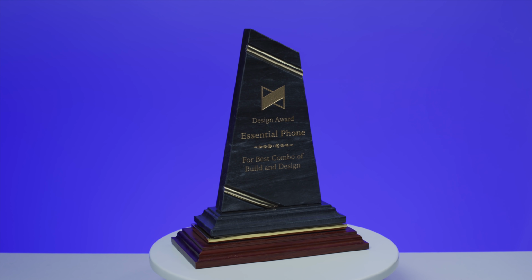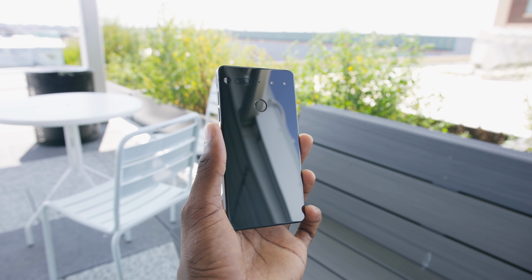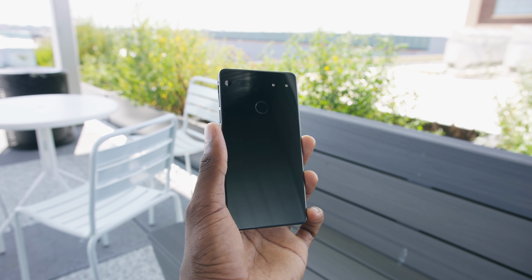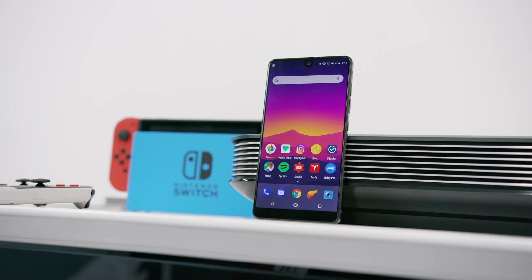This was one of my favorite and most polarizing phones of the year. I really couldn't recommend it because when it first came out, it fell short in a couple other categories like the camera and battery life for the price they were trying to charge. But now that they've dropped the price so much, I really think this is one of the best looking phones to come out, and it's worth the price again.